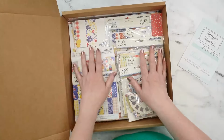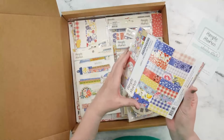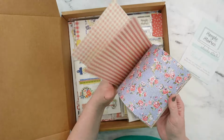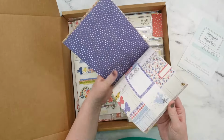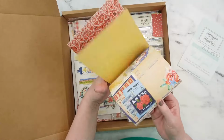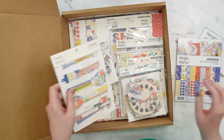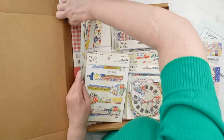Now, in your kit, you receive a variety of products from the collection. And I want to flip through the 6x8 pad just so you can see a quick look at all of the beautiful patterns and colors that are part of this collection. The beautiful roses and floral, the butterflies, the gingham check. It reminds me of summertime or parades or picnics in the park, right? Or maybe just hanging out in the backyard or on the porch swing, sipping a cool glass of lemonade. So just beautiful patterns that are going to be a lot of fun and very versatile for all of your summer memories. Now, as part of this kit, you receive 2 collection kits and 2 of the Simple Vintage Basics.